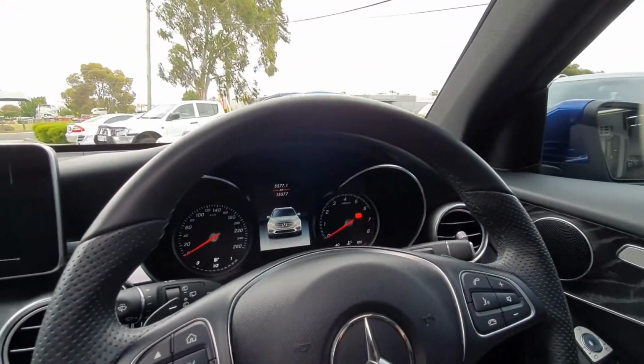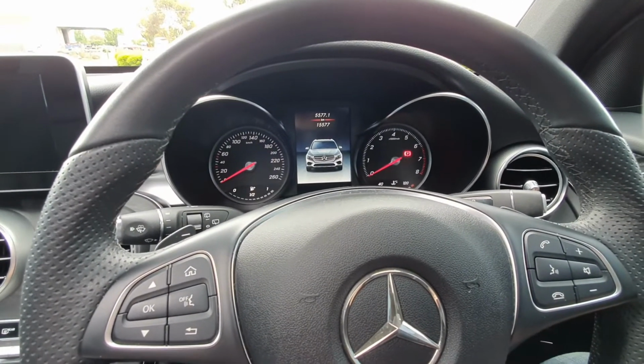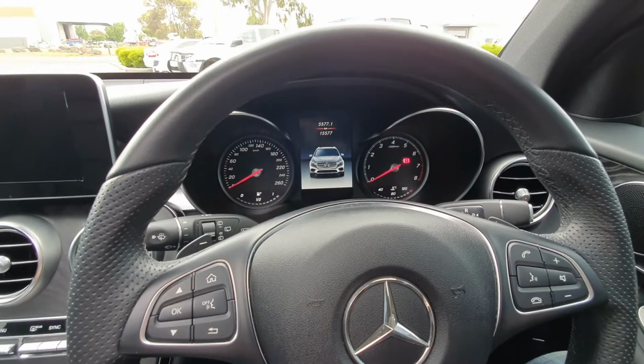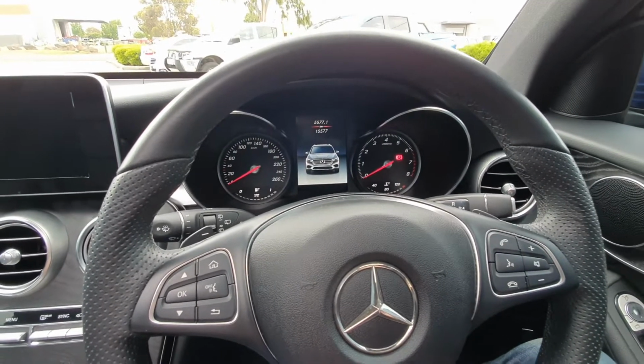Nice and warm in here. It's a bit chilly today in Melbourne. As you can see, 15,577 kilometers, low mileage for a 2019 car. This one does come with the balance of the new car warranty, so you can rest assured that everything is 100% on this one.